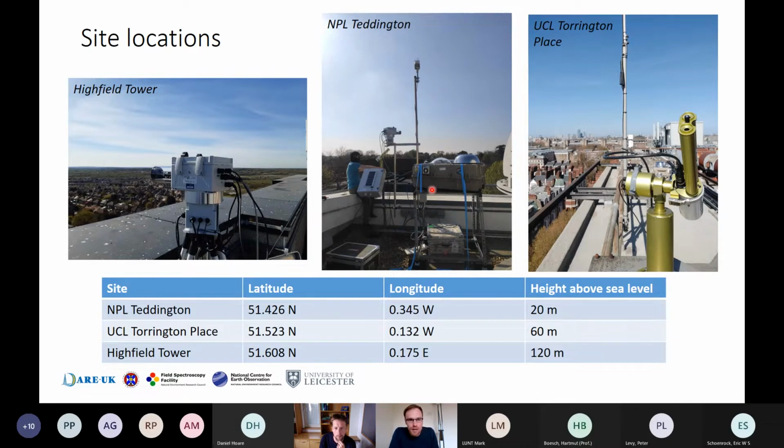And then if we look to the right, this is our central London site at UCL at Torrington Place. In the foreground here, this is the SIML sun photometer that we use for aerosol optical depth. And on top of this pole here, we've also got an automated weather station. The pressure data is particularly important for our greenhouse gas retrievals. It's one of the inputs for the retrieval code. So we use the data from our own MET station, but it also gives us an idea of what's going on locally as well.